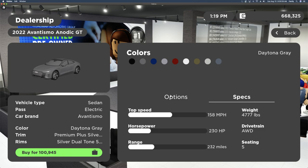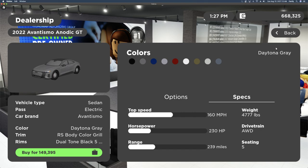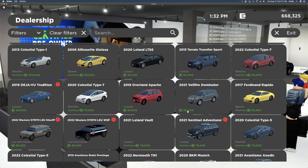Next is the 2022 Audi e-tron, which I think is pretty sick, honestly. The first trim is $100,945, and we have a bunch of trims here. The RS body color grill goes 160 miles per hour, 230 horsepower. I mean, e-tron's not bad, actually. Dude, oh my gosh, there's so many cars. What the heck? So many weird cars.